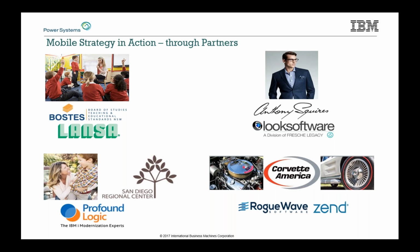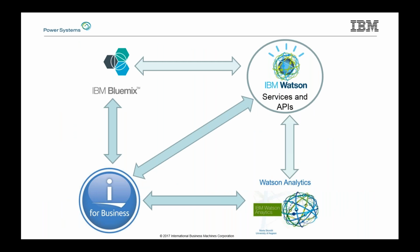And then Lanza helped Bostus, which is a part of the Australian government that is responsible for doing test scoring. In their country, 3 times a year, their public school students have to take tests, and Bostus is responsible for scoring those and getting those results out. Well, they were able to turn their application into something that they can do around the world for other countries and other organizations. So they began making money for the Australian government by using their existing application in a cloud and mobile way. So we're working with partners by taking advantage of these technologies.